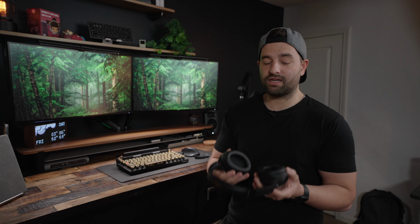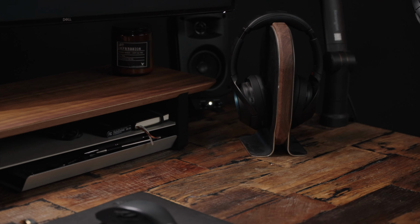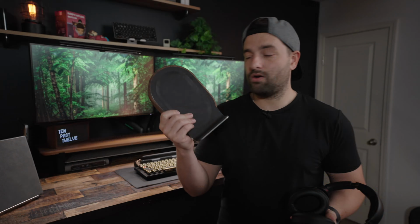The audio quality out of these is really good. The noise canceling is really good. I love taking these on planes. The only thing is, because these are the XM3s, I don't have multi-device support, so I do want to eventually upgrade to the XM4s, but for now, these are great. And holding these headphones is the Grove Made walnut wood headphone stand. You just kind of put these on here like this, and it makes for a really aesthetic, great looking way to hold your headphones.